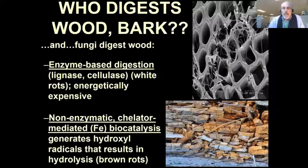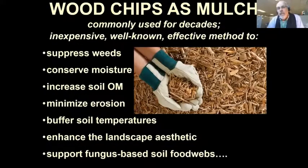And so instead of deconstructing lignin and cellulose using enzymes, they basically attack it chemically, and then those materials break down into their individual glucose building blocks, and then those building blocks are used for energy. A much more efficient, inexpensive way to basically eat wood. So fungi have come up with a couple of very effective ways of accessing the energy in wood, and as a result of its proficiency, is an important player in soil food webs where there is wood present as an energy source.